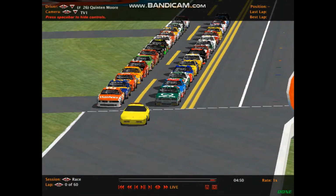So the field is lined up on pit road. Here comes the command to fire engines for the Coca-Cola 600 at Charlotte Motor Speedway. Gentlemen, start your engines!